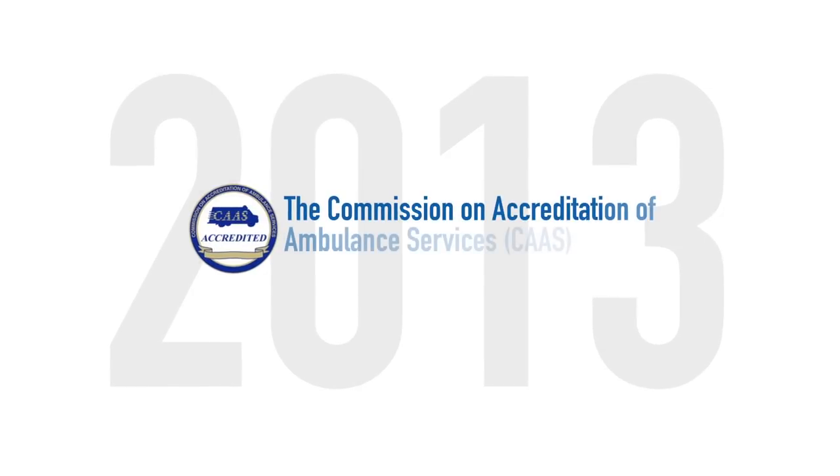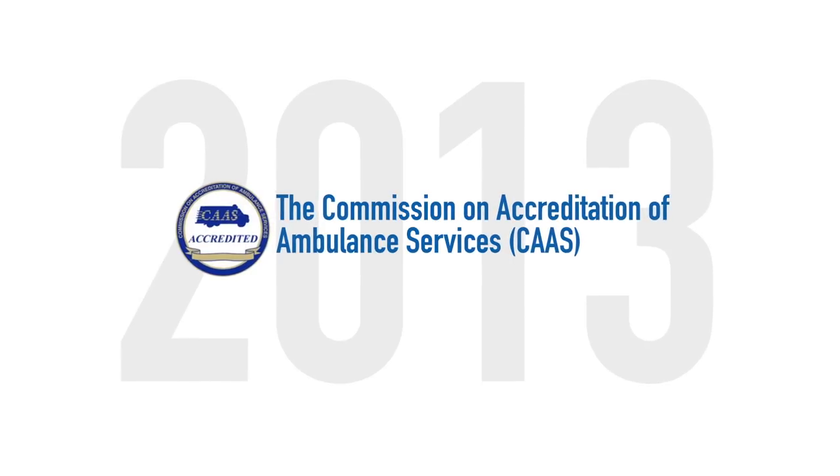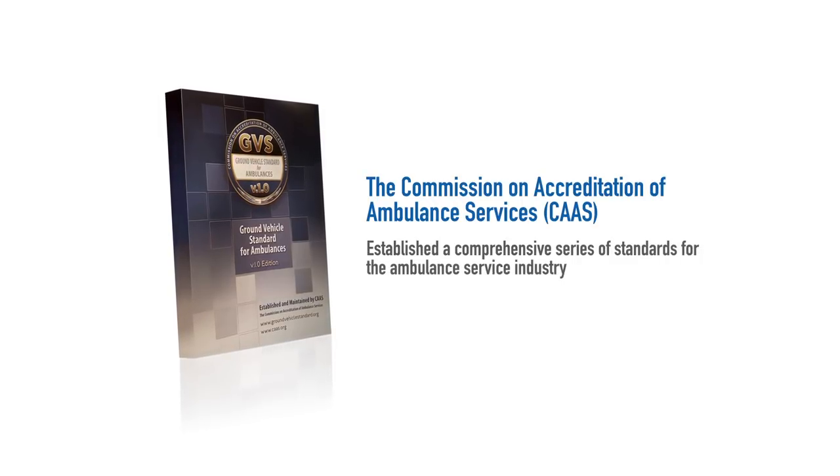In 2013, the Commission for the Accreditation of Ambulance Services, or CAAS, was also asked to develop an ambulance standard. CAAS is an independent commission that has established a comprehensive series of standards for the ambulance service industry. CAAS assembled a team of experts in the field of ambulance manufacturing and operation in the spring of 2013. Government representatives were also invited to be part of the standard development process as subject matter experts. The CAAS team used the GSA specification as their base document and built from there.